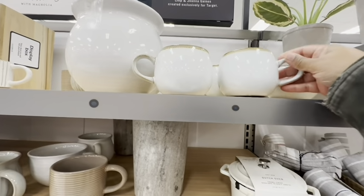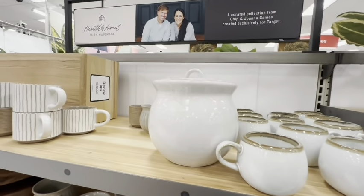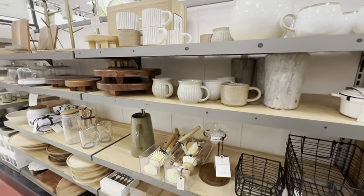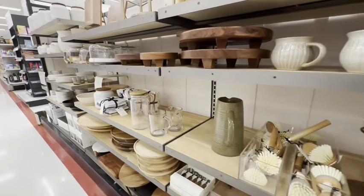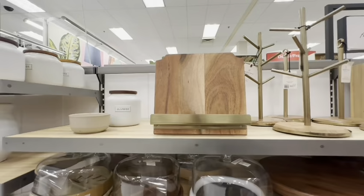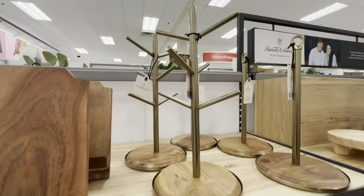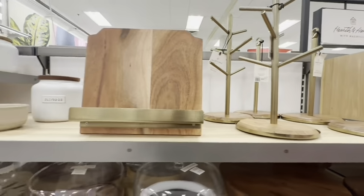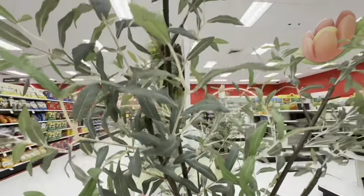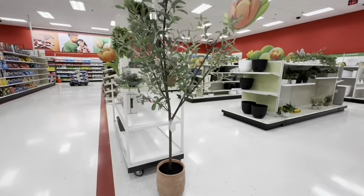I do have these mugs. I bought them like 3 years ago, and they're still $4. They were starting to put out the patio stuff, and this olive tree was really pretty, and I love the pot it came in.